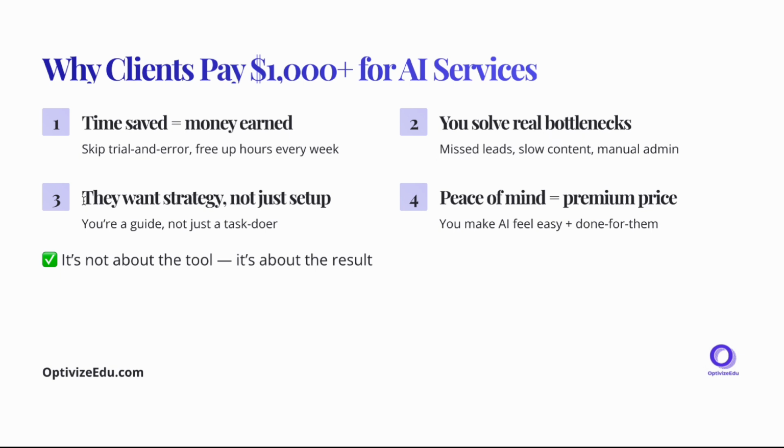Third, companies pay more when they feel like they are getting a strategy, not just a setup. They don't want to be told what tool to use. They want someone who will guide them to the best fit solution, walk them through it, and set it up in the way that works for the business. And finally, clients are paying for peace of mind.